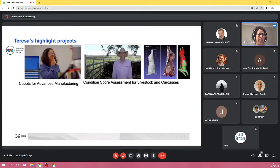Now, some of my current projects are on the advanced manufacturing side. I'm working currently on a project about cobots in advanced manufacturing, looking at how we can improve the manufacturing industry using intelligent robots that could collaborate with people. Another of my projects is related to livestock and carcasses, where we use 3D sensing to understand the current condition and predict yield in all these systems.